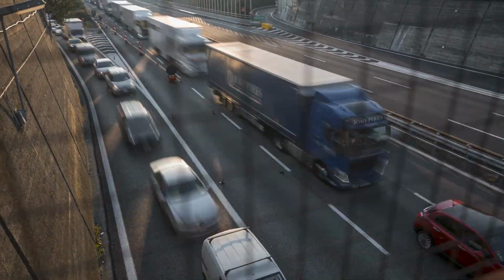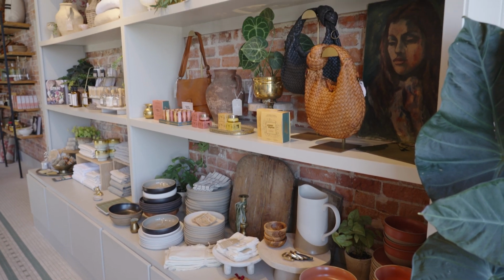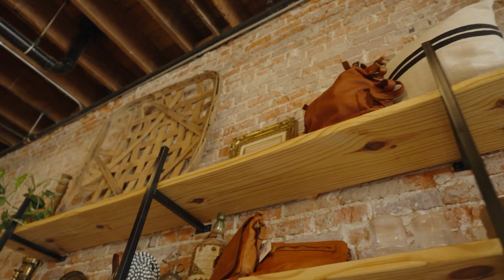Yeah, locally means less transportation, less packaging. 99% of the businesses here in North America are actually small businesses, right? So there's a lot that can be done by sourcing locally, benefiting the community and benefiting society as a whole.